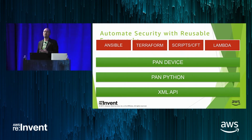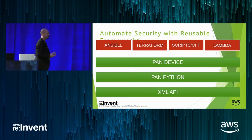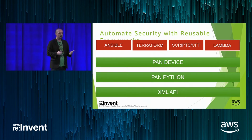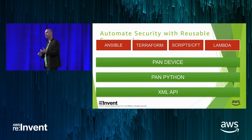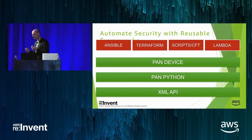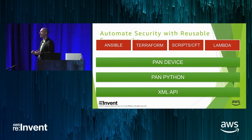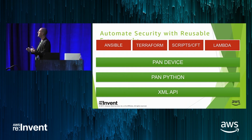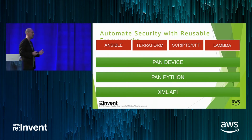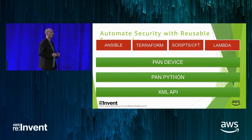But when you come to DevOps, they don't really care about any of that stuff. They really care mainly about higher abstractions than that. And that's when something like Terraform or Ansible comes into play, as well as scripts, either your own custom-made scripts, CFTs, or even Lambda. We've seen recently that a lot of customers develop some of their tooling in Lambda itself, using our SDK to talk to the firewall, because they really don't want to learn all the APIs, since they have a multi-vendor solution they have to worry about. Okay, so that's the background.